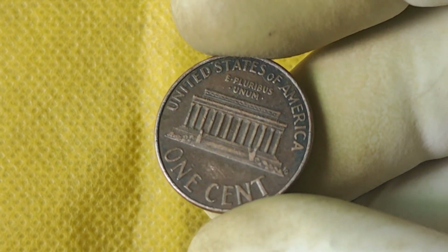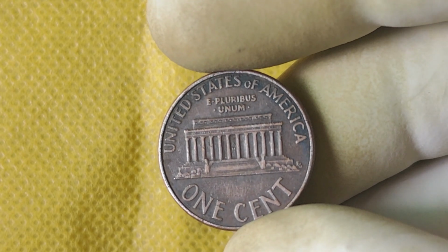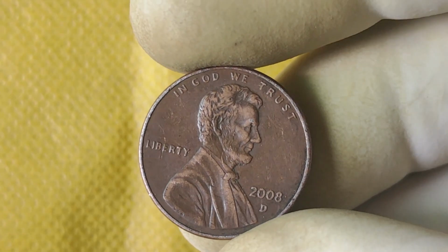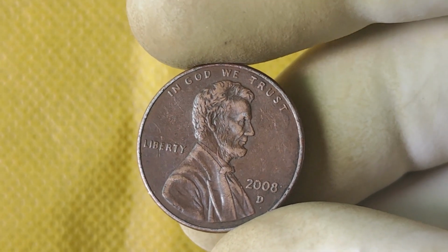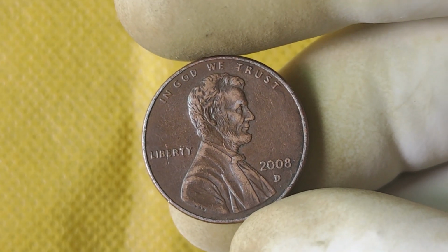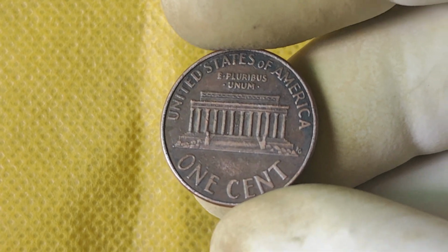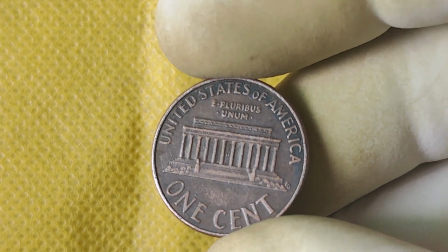If you think you might have a valuable 2008 penny, here are a few things to look for. Ensure that the coin has the D mint mark, indicating that it was struck at the Denver Mint. Look for coins that are in excellent condition. The higher the grade, the more valuable the coin will be. Check for common errors like double dies, die cracks, or other misprints. These can significantly increase the value of the coin.